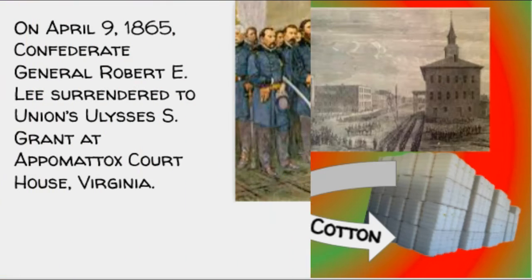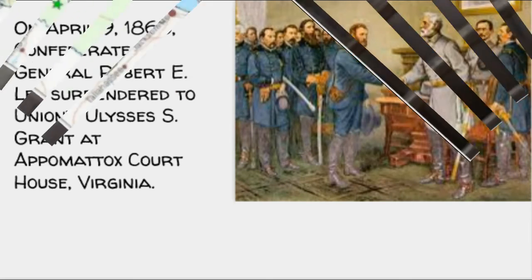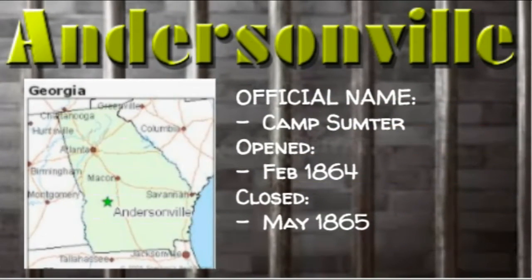On April 9, 1865, Confederate General Robert E. Lee surrendered to the Union's Ulysses S. Grant in Virginia. One of the most notorious prisoner of war camps is the Confederate prisoner of war prison in Andersonville. The official name was Camp Sumner, but it took the name Andersonville after a nearby rail station.